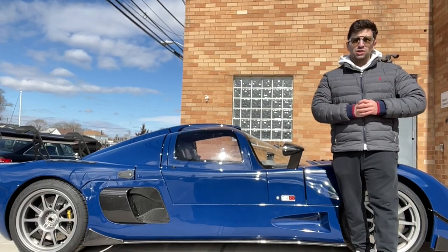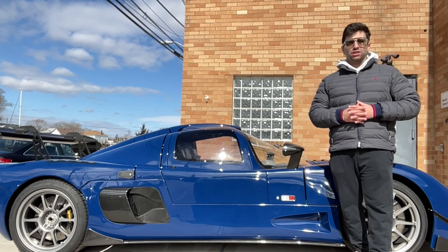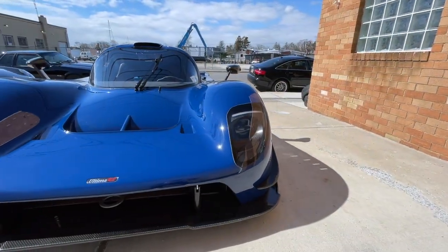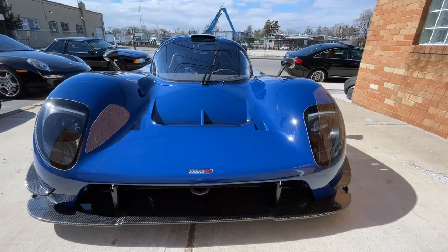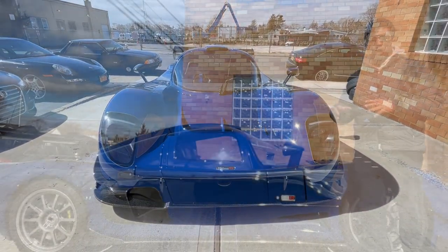What is up, guys? So as you can see in today's video, we are getting the opportunity to look at a car that you simply will just not see around too often. And that is this UFO that's currently parked here behind me, the 2021 Ultima RS.